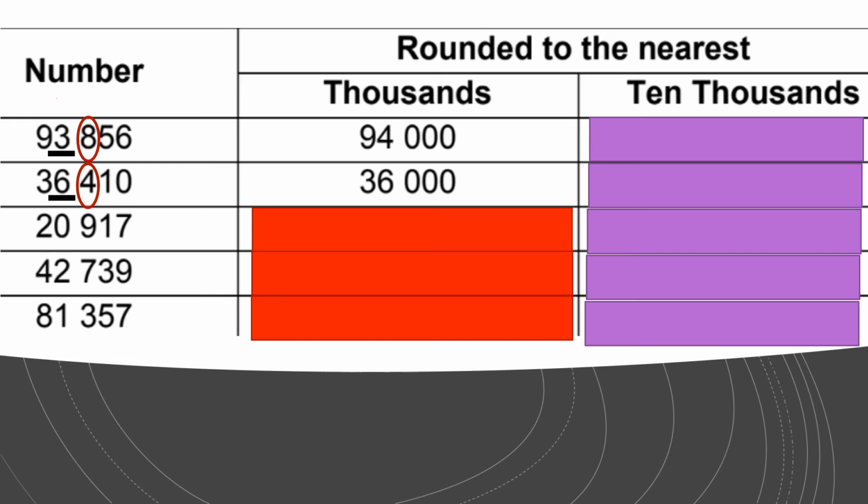Next, number 3, 20,917. The rounding digit is 0 and beside is 9. Is it less than 5 or greater than 5? Of course, greater than 5. So we are going to round up and we will add 1 to 0. So the final answer now is 21,000. Very good, class.